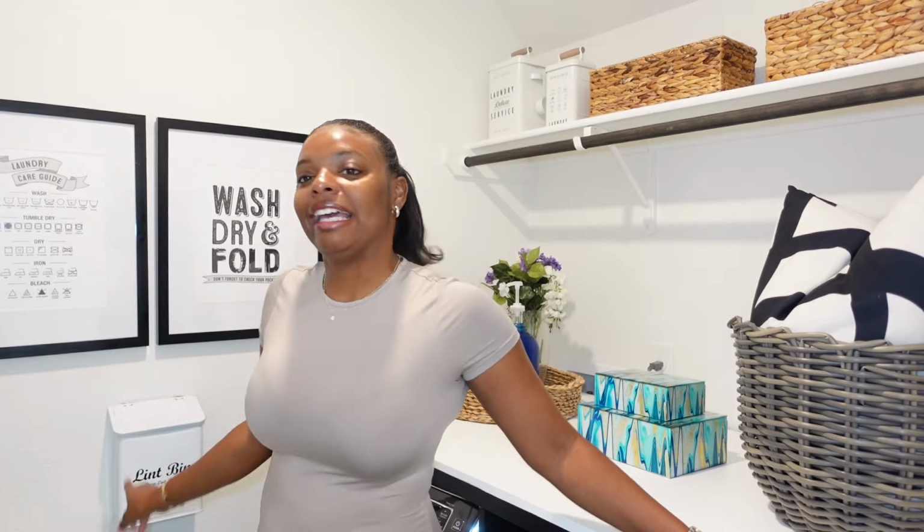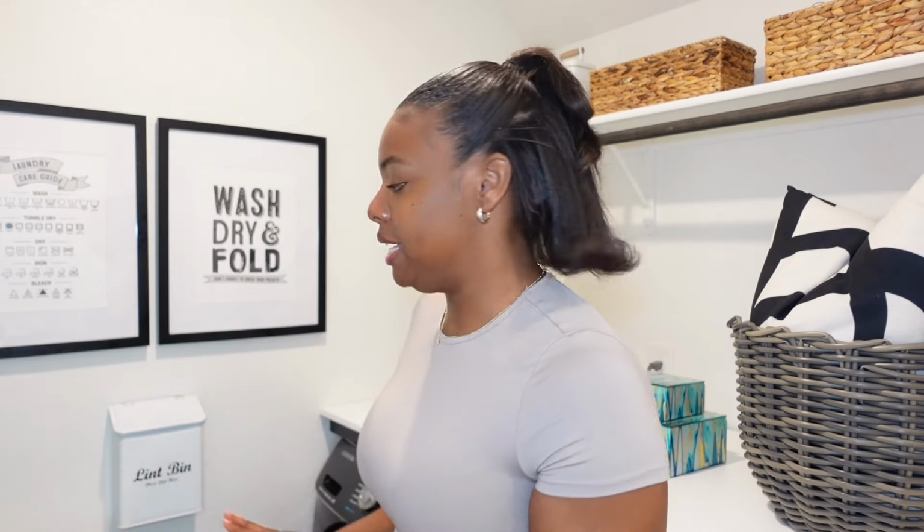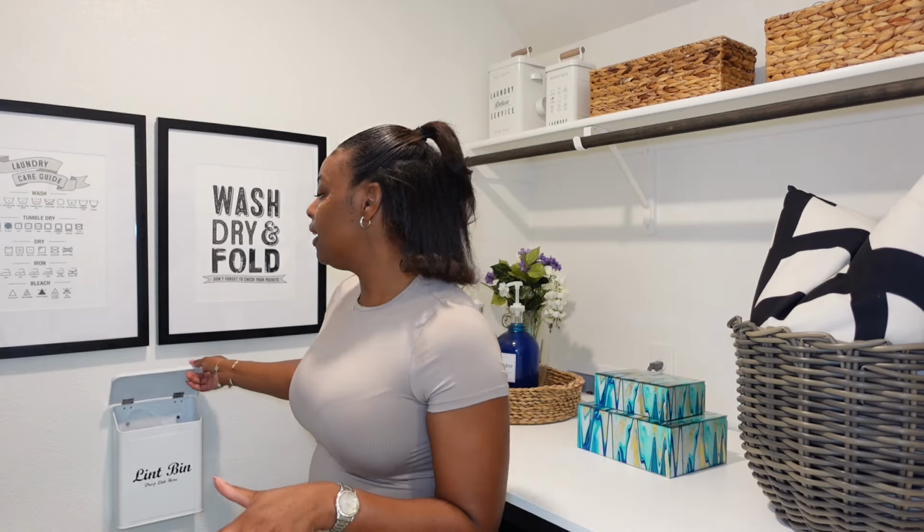The first question was my lint bin here. Is it in an awkward place? Absolutely not, because my washer door doesn't even open on the lint bin. You can't even see the door, which lets you know that it doesn't obstruct the lint bin at all. So I'm able to access my lint bin without any issues or anything like that.